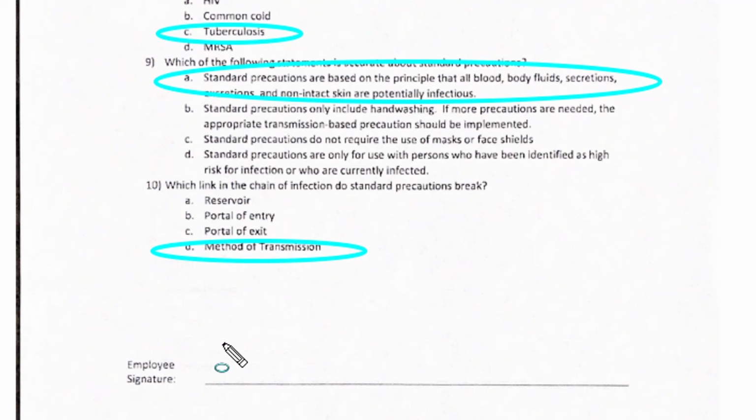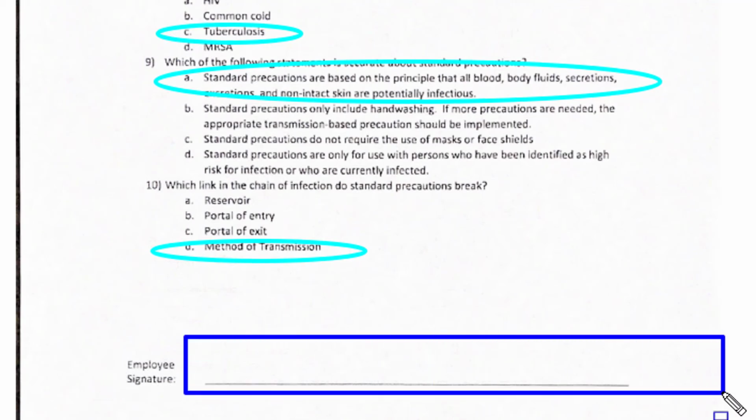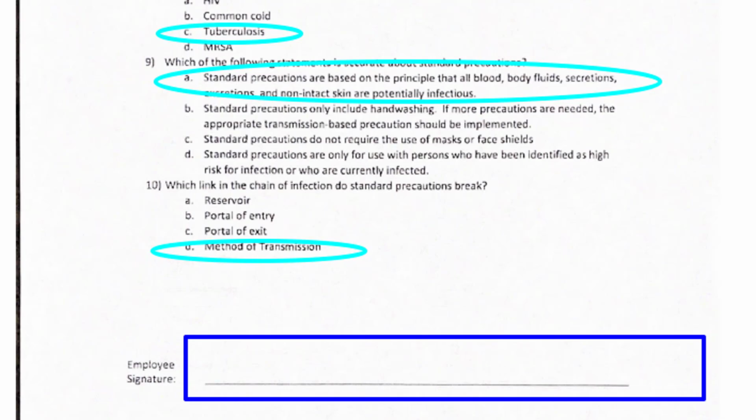And then if you could sign at the bottom of the sheet where it says employee signature. Everything that you signed, put in a pile. We're going to collect that. Everything that you did not sign is for you to take home for your records. Thank you very much.